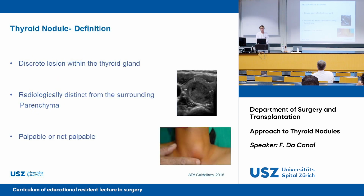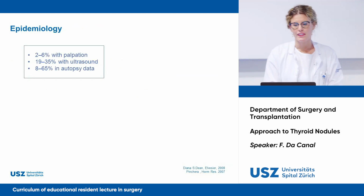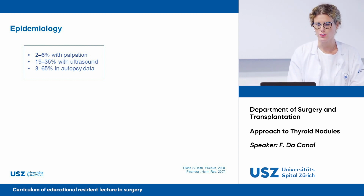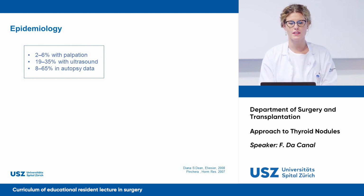A thyroid nodule is a discrete lesion within the thyroid gland, which can be radiologically distinct from the surrounding parenchyma and can be palpable or not palpable. Thyroid nodules are pretty common. Up to 30% of the population have at least one thyroid nodule, and the reported prevalence depends on the population studied and the method used to detect the nodules.